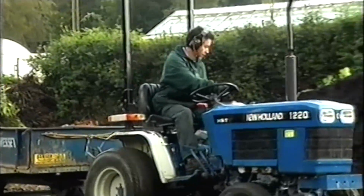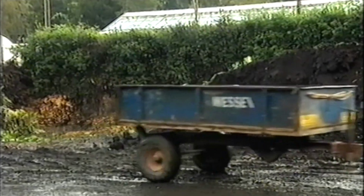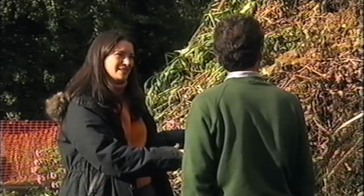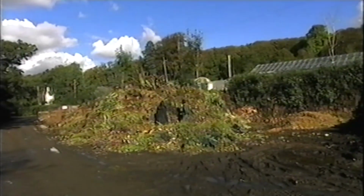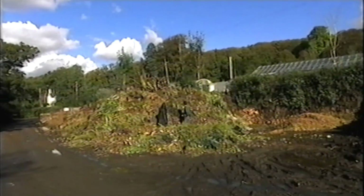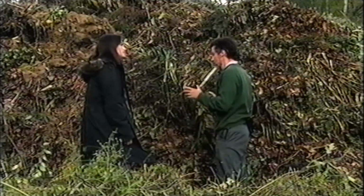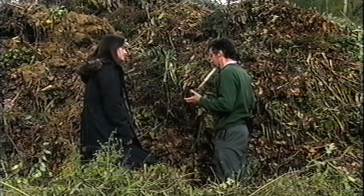King of the heap is Gary Preston. Now that's what I call a compost heap. I love the scale of this. But you've got to have quite a lot of material just to start a hot heap, haven't you? You do. That's one of the key points. You must have a lot of material all at the same time. Small bits of material, irregularly, really you'll struggle to make a hot heap.